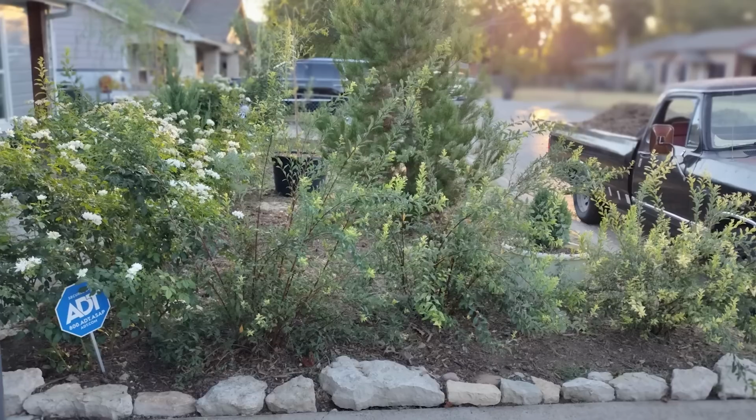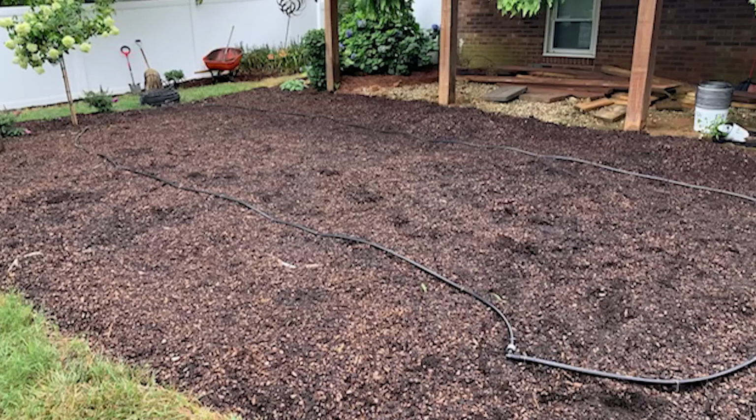Boy, are we about to see a transformation here. This is Christina, and she's in the Winston-Salem area of North Carolina. We call that the triad over there. The Raleigh area we call the triangle. It's Raleigh, Durham, and Chapel Hill. And over there in the triad, they have Winston-Salem, Greensboro, and High Point.